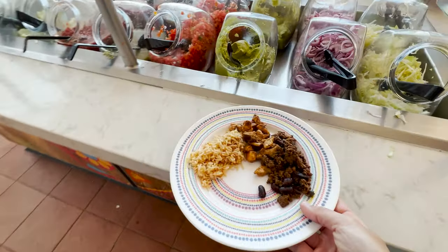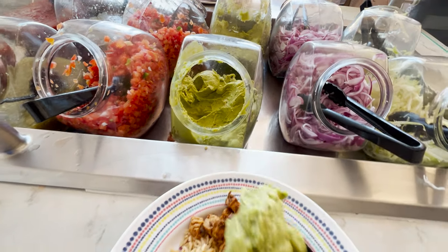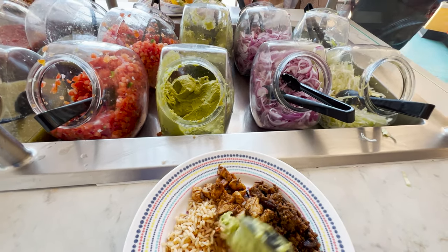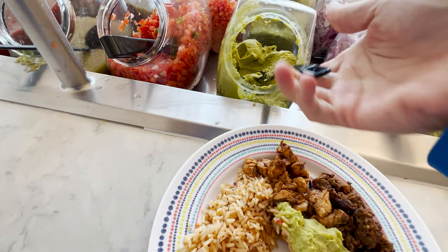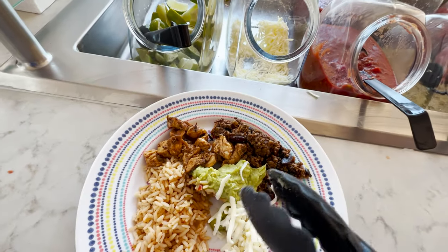Oh, dude, they got like a whole salsa bar over here. Check this out. Got some like guacamole. Yes, it's my best. Got that right on there. Put that. Yes, I'm coming up here. Move over. Oh, baby, bonnet. It's my cheese right there. Pretty simple.